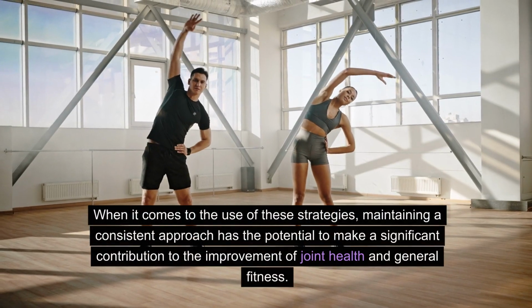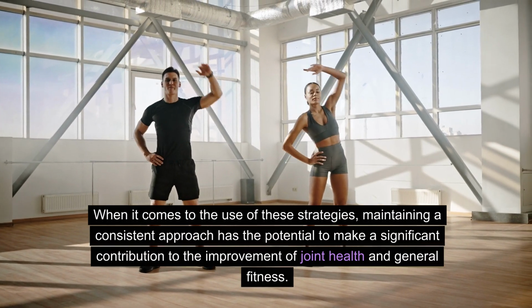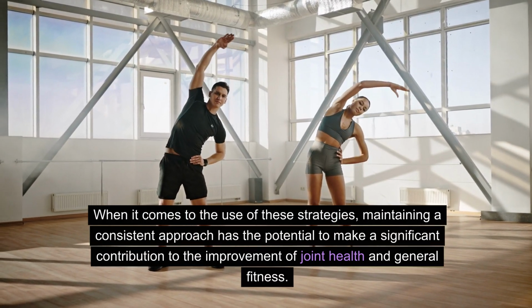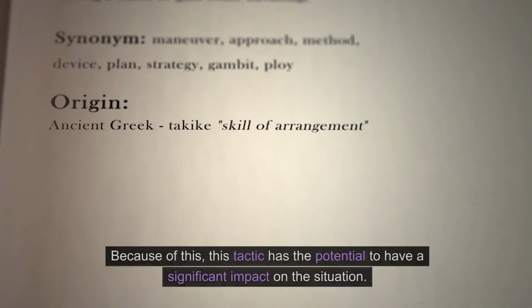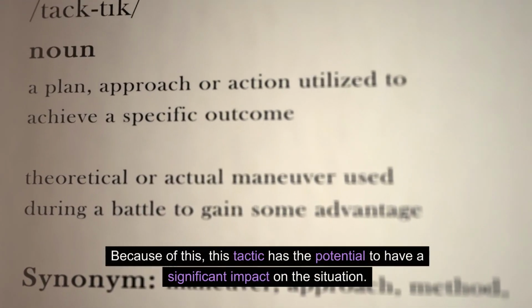When it comes to the use of these strategies, maintaining a consistent approach has the potential to make a significant contribution to the improvement of joint health and general fitness. Because of this, this tactic has the potential to have a significant impact on the situation.